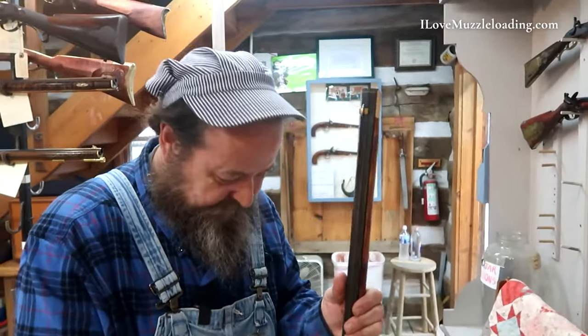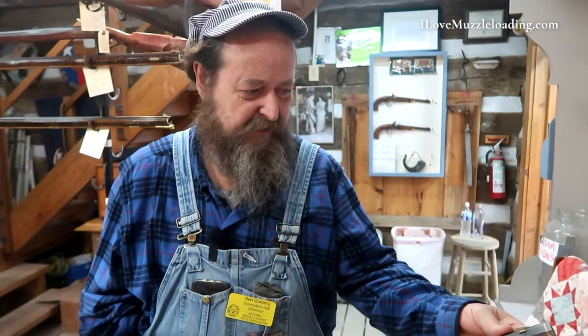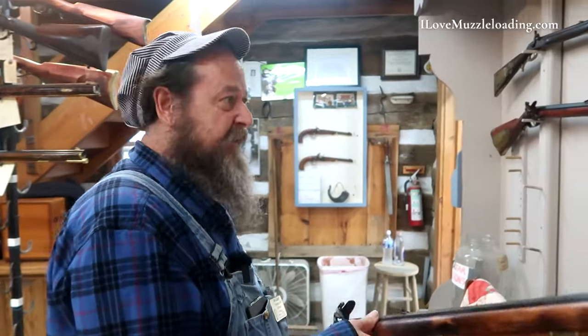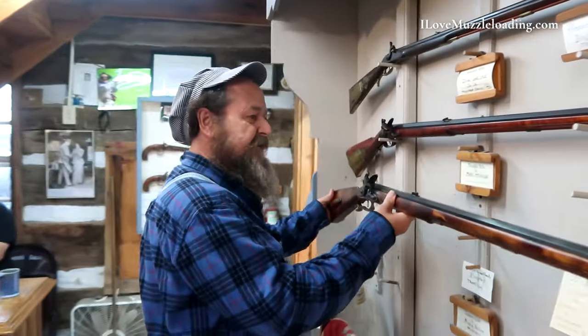And even the patina on the barrel is actually a protective process to prevent rust, but it also looks quite good, and it prevents glare when you're out shooting it. And again, this one is a shooter. They're not wall hangers. You can hunt with these guns. You can target shoot with these guns. They're made to be used.